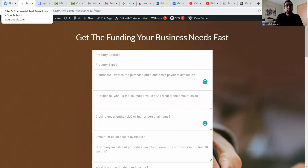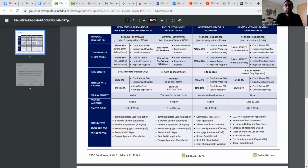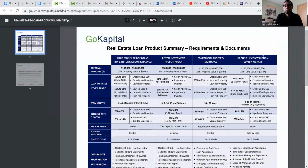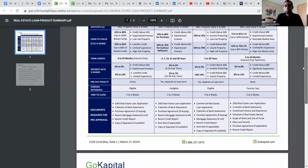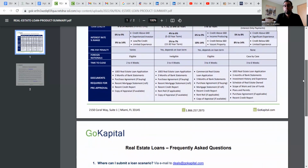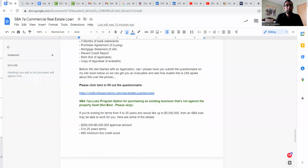There's also construction built from the ground up. I won't spend too much time on that section, but you can see, over here, we also have ground up construction loan programs from 100,000 to 50 million. And I may make a separate video for that, so you can understand how all that works.